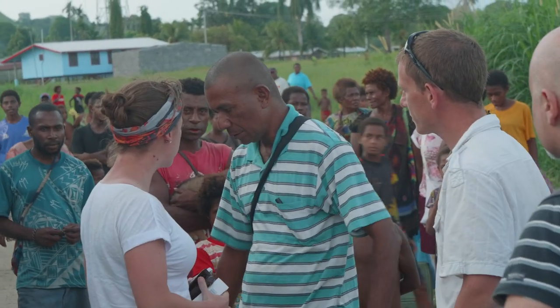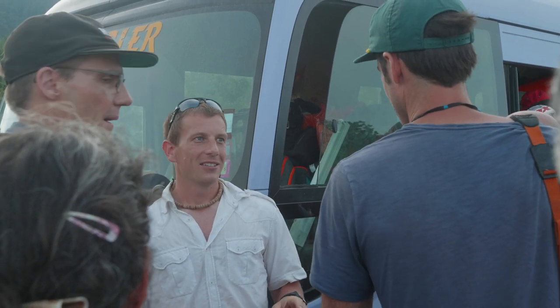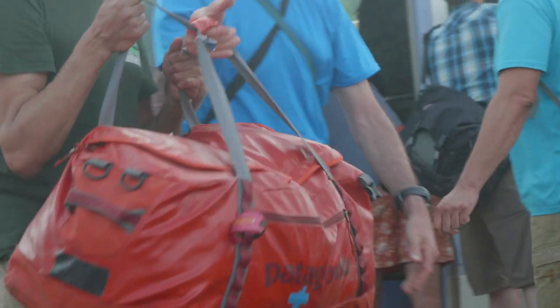They take all personal bags, tents, everything you need to live for the night. All that needs to get onto the boats as soon as possible. So, a bit of a group effort. Let's make it.